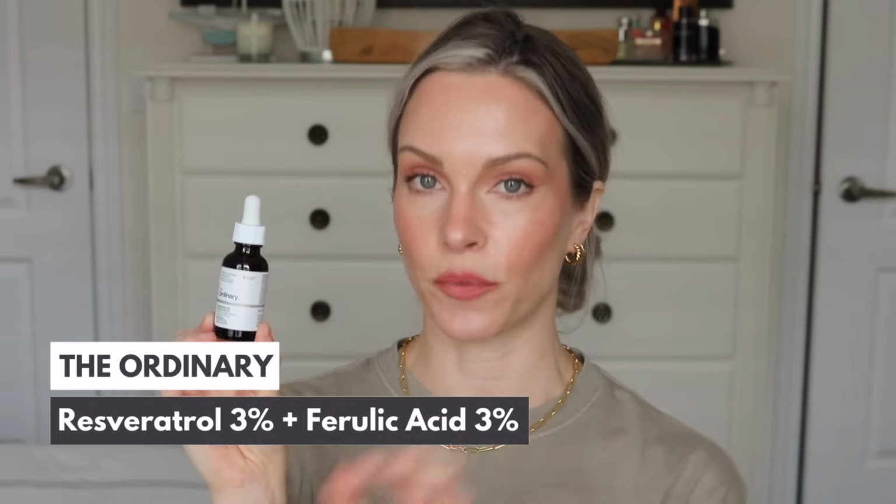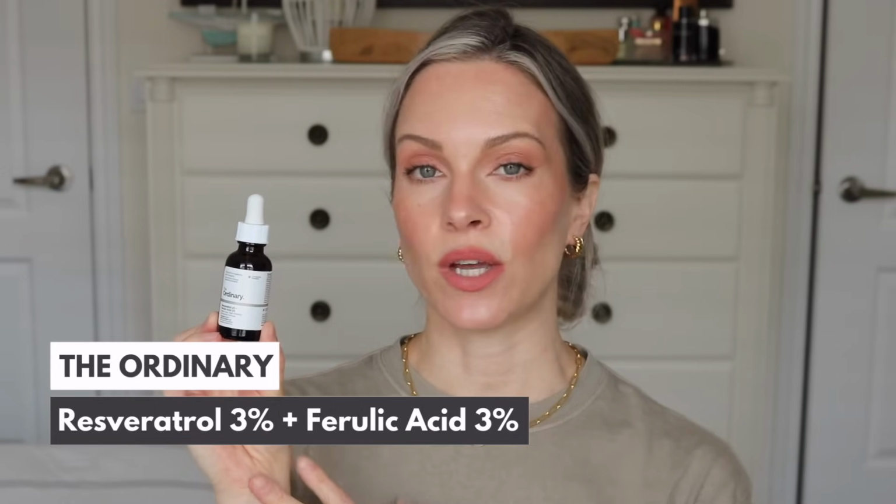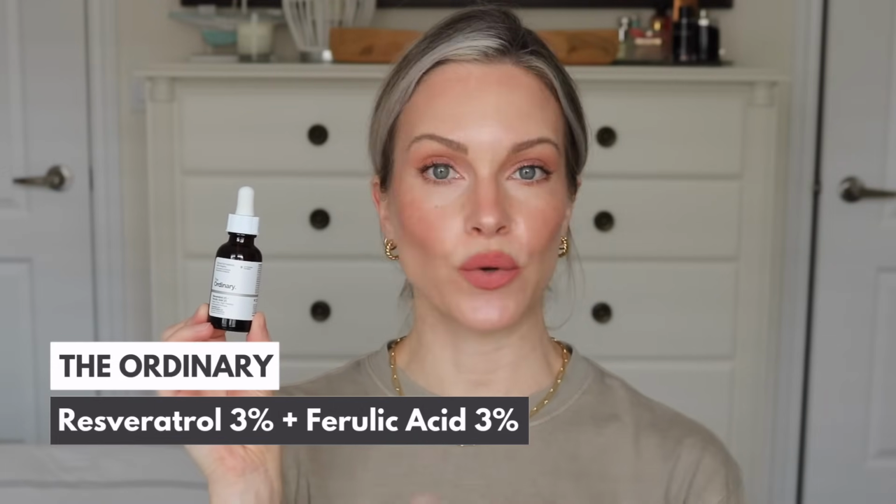So one of my favorite antioxidant serums is the one from The Ordinary. This is the resveratrol 3% plus ferulic acid 3%. So this is a product that you can use on an everyday basis. You could use this twice a day if you really wanted to. And you can also pair this up with your vitamin C serum if you choose to do that as well.